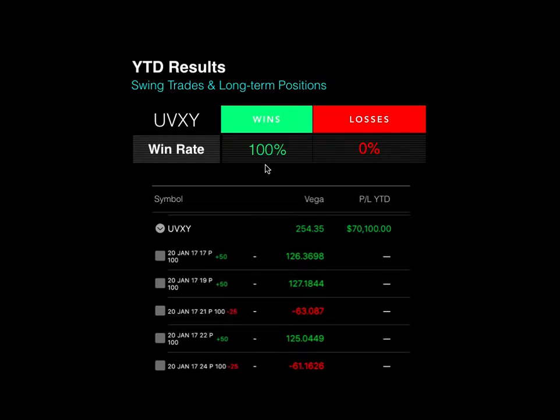All right, guys, obviously that's 100% win rate. All right, so I can teach anybody how to do this strategy. It's one of the best out there. And when you use these put ratio spreads, I mean, you can get into these trades for not a lot of money. That's what's great about them.